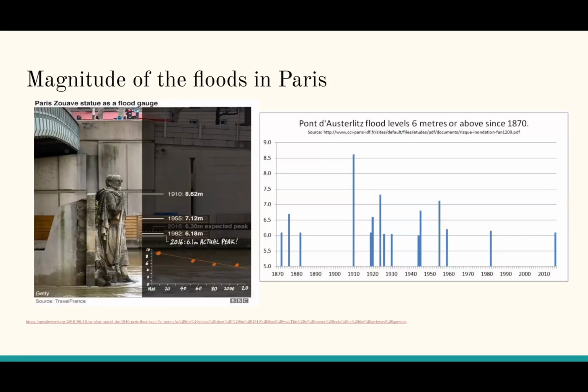The average flow at Paris is about 10,000 cubic feet per second, as compared with the 1910 flood rate, which was about 83,000 feet, and the 1947 and 1949 minimums of about 700. The flood was recorded at 8.62 meters.